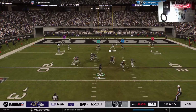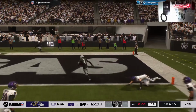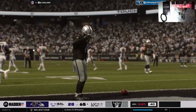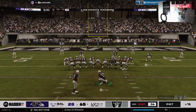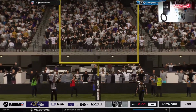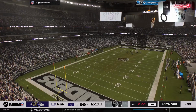From the red zone on 1st. Right back to Flowers they go. Touchdown, Vegas. The Raiders throwing 6 more on the blowout. Zay Flowers, the touchdown. His 2nd scoring catch of the game. Extra point by Koo is up and good. And the Raiders tack on 7 more to their lead.